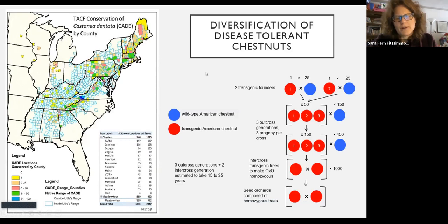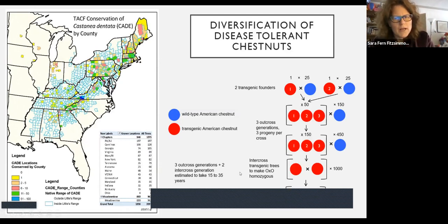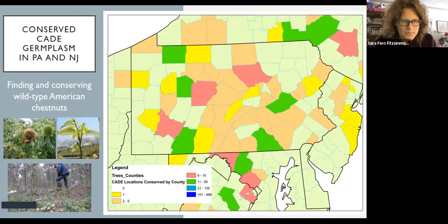I just like the visual of having another picture. You don't really need to study this closely. All this means in the lower right-hand corner is that we need about 1,000 native American chestnuts to properly diversify disease-tolerant chestnuts, to avoid things like inbreeding and to have long-term regional adaptability in a restoration population.